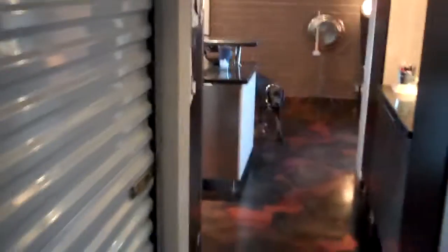This has a turquoise accent in here, and the light fixtures all kind of match too. I'll turn that off. It doesn't look very good when I do it that way, but there's the light fixtures, and then right out here is this hallway again, so you can see where the laundry room is. Now this is looking out the hallway, back out to the kitchen.